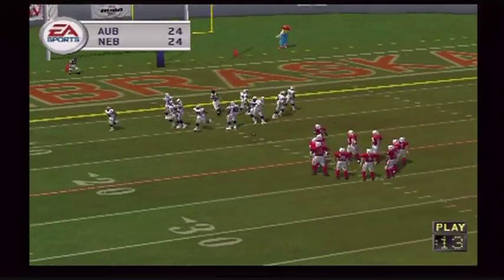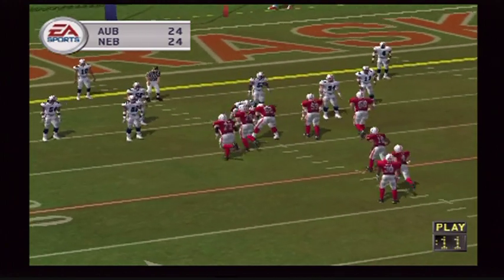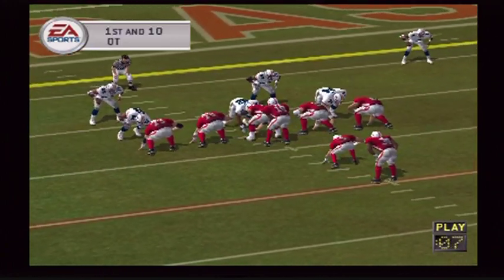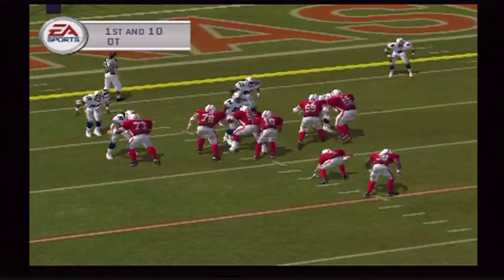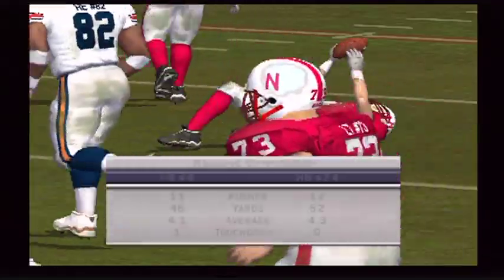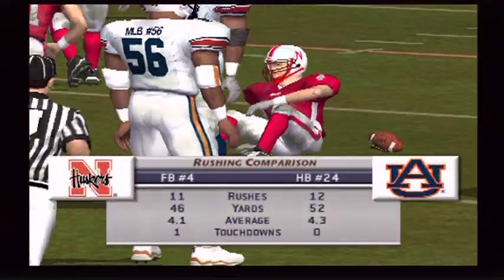It's 1st and 10. We'll see what they can do in the red zone. The Cornhuskers go with the I formation. Number 10 gives it up the middle. And down he goes at the 12. The fullback rumbles ahead for about a yard.